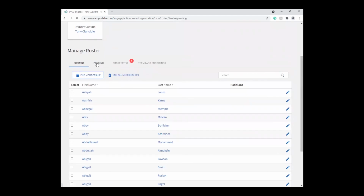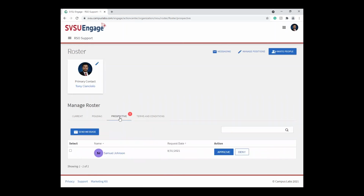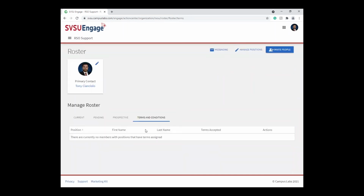Moving on to pending. These are invitations to students to join the organization. Prospective are people that have requested to join your organization. So Samuel Johnson, for example, I'll go ahead and hit approve. And then terms and conditions. If you want to set terms and conditions for joining your student organization, you can set that here as well. And up here at the top right is how you invite members.